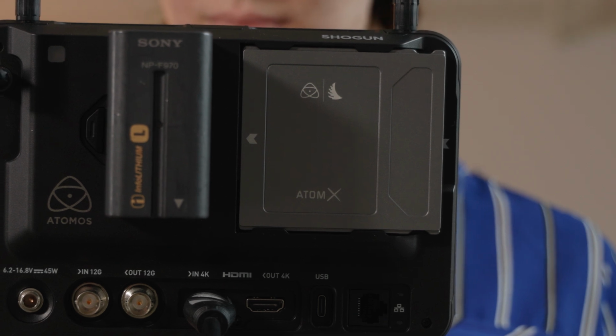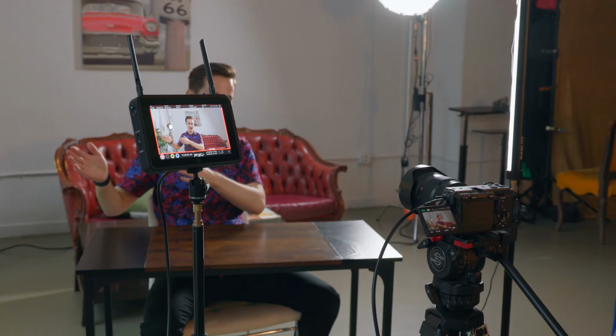So what is happening is this thing is recording ProRes 422 to an external SSD right now, but at the same time it's doing that, it is uploading a proxy of this footage to the Atomos Cloud Studio. And then from there, we have it set up to also go to Frame.io as our destination. Once again, you do have to set up a few accounts first to get this up and running, but once you do this, it works really, really well.